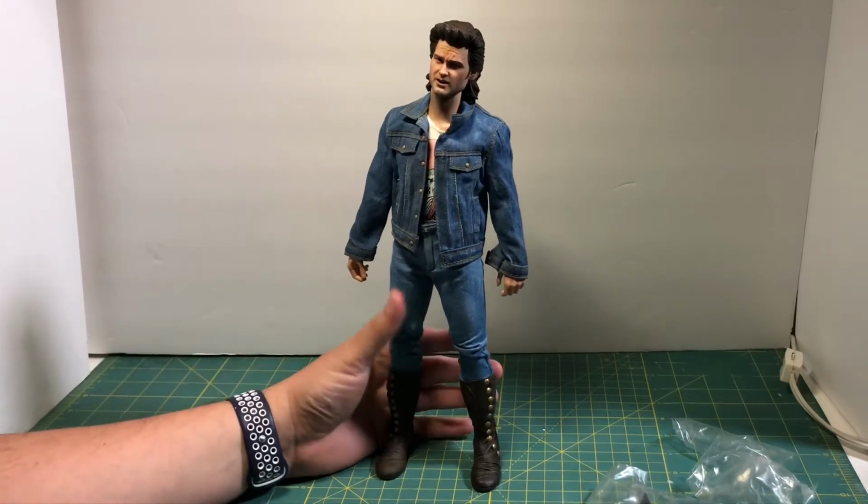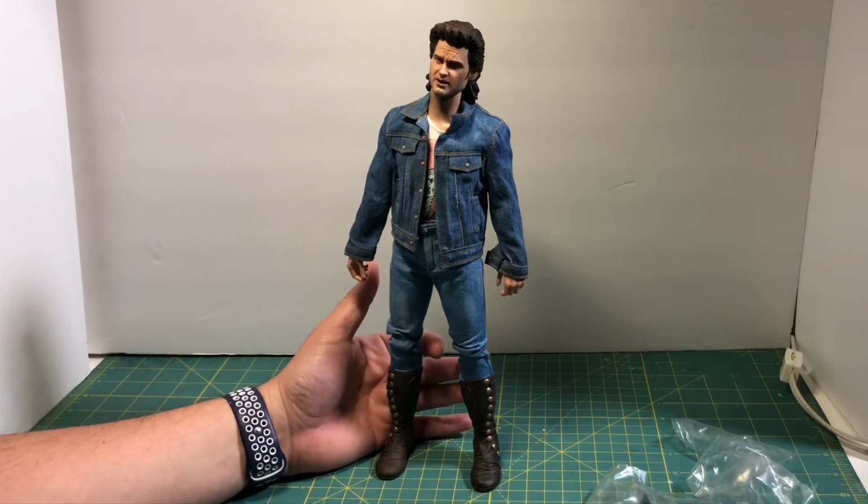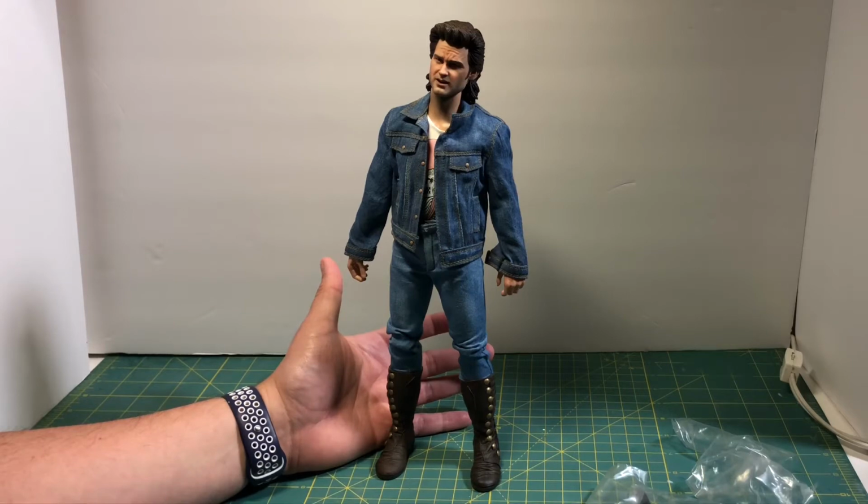Alright, and here's the figure. So first impressions, he looks pretty good. I'm digging it. Right now he's got the full getup on. This is what he starts off wearing in the movie. It's not Jack's most iconic look. He doesn't really wear the denim jacket for very long. But it's on the figure.